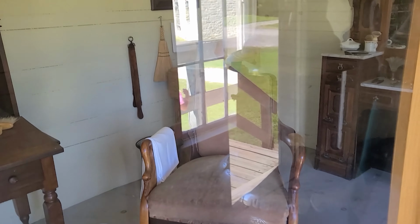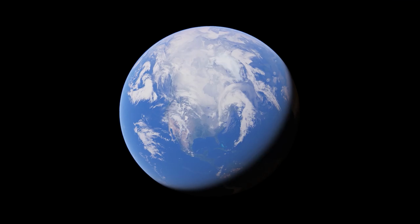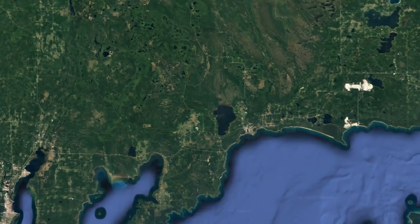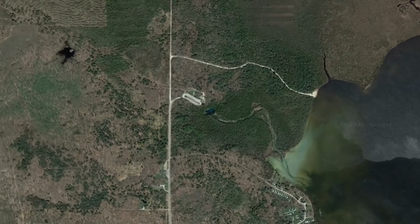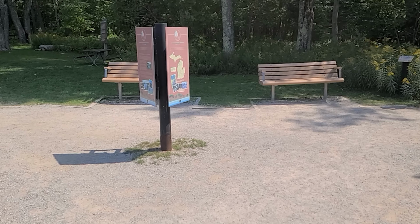We were absolutely exhausted after walking around Fayette and went home to get some much needed rest because tomorrow we explore Kitchi-iti-kipi. This is Michigan's largest natural freshwater spring. You do need your state park pass to get in, or you can pay the daily fee. But the water is so beautiful and clear, it is worth it.